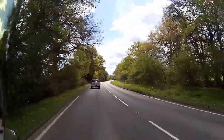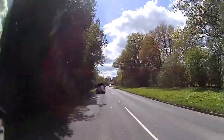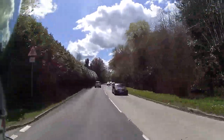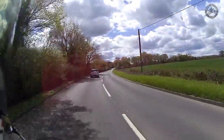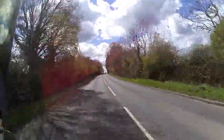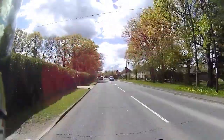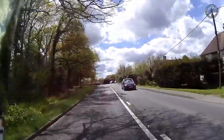There's an example of where it will give you enough oomph to have fun, but in a perfectly contained way. And that's why I say that this is just the perfect first big bike to get used to it on.